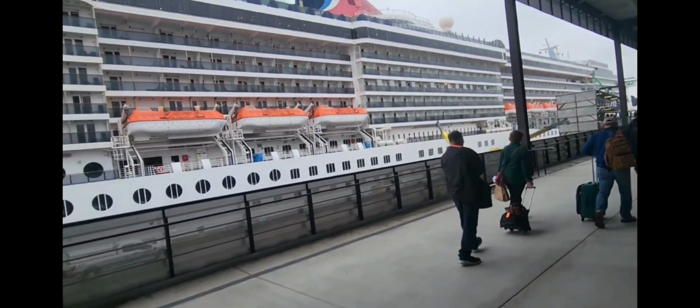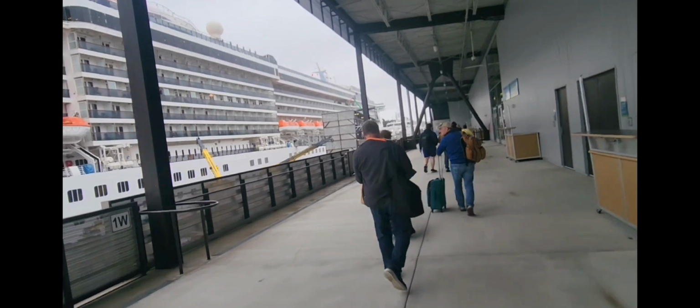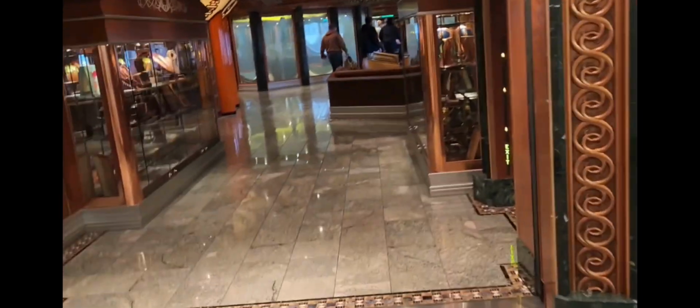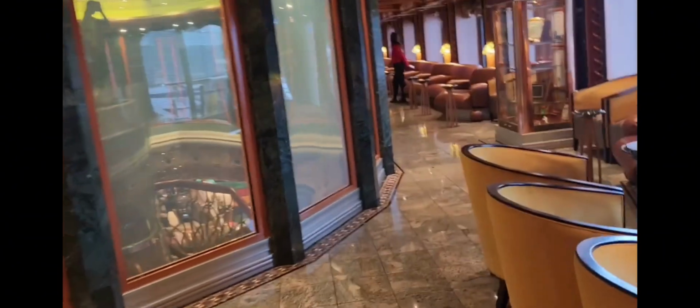Getting onto the boat, real easy. The easiest that I have experienced in any of my cruises is literally almost just walk up to the ship, drop your bags off, and you are on the boat. Just like that. So this boat is an older boat, and with it being older, I was expecting to have diminished amenities, but everything was stellar.